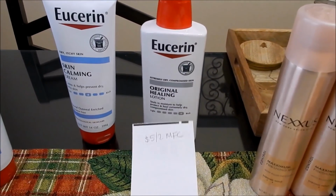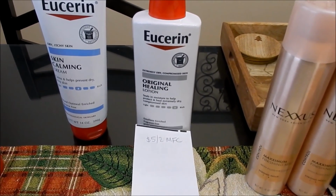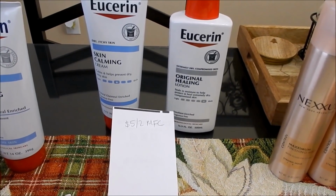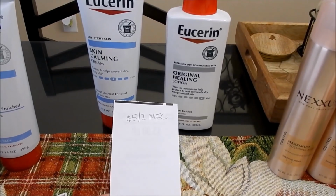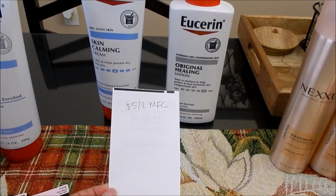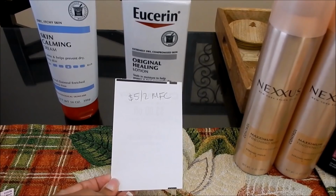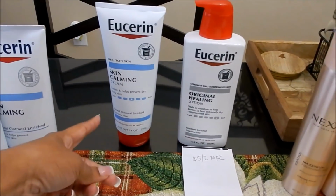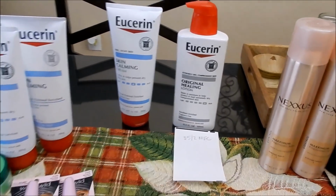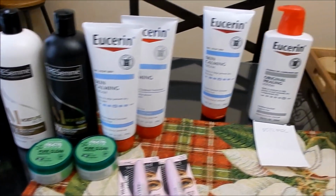So, here's our $5 off 2 for demonstration purposes. $5 off 2, that's going to attach to one of the Eucerins. But in order to use this coupon, you must buy 2 products because the coupon is $5 off of 2. But in Walgreens' system, the coupon only attaches to one product, okay? Leaving the other product single for a registered reward to attach to. So the same is going to be true for the Tresemme as well as the Garnier. So let's go ahead and separate those.